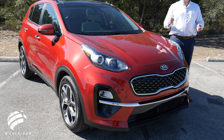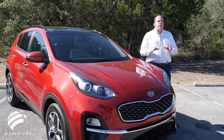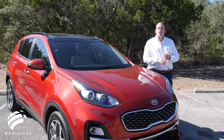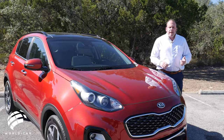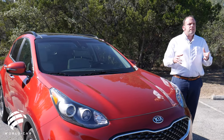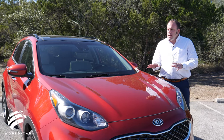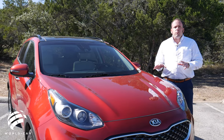Now let's talk a little bit of history as far as the Kia brand. The Sportage has been the longest running vehicle that they've had in North America. It actually started back in 1993, and really launched that platform of the mid to compact SUV market, and has really been the staple for this brand, and is probably one of the more well-known ones.